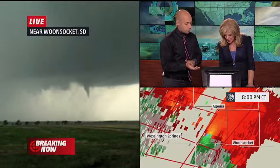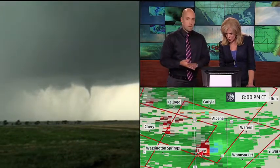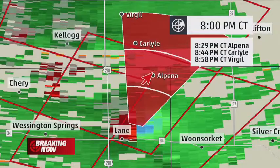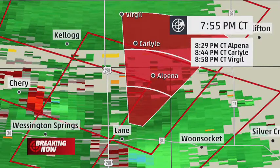It sure is, and this may be having a tornado on the ground as well around Lane. If you're in Lane, a tornado may be on the ground right now doing damage. It's heading north to Alpena. If you live in Alpena, get to your shelter now. 8:29, the tornado may be in your neighborhood, and eventually in Virgil about 8:58.